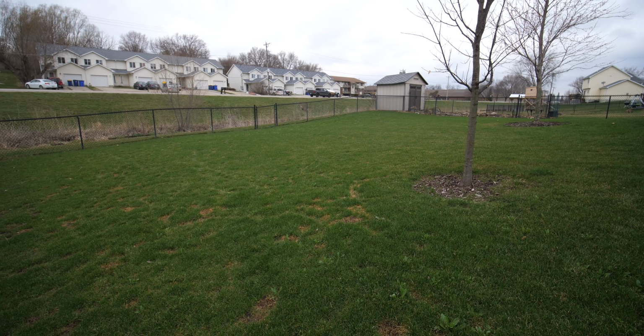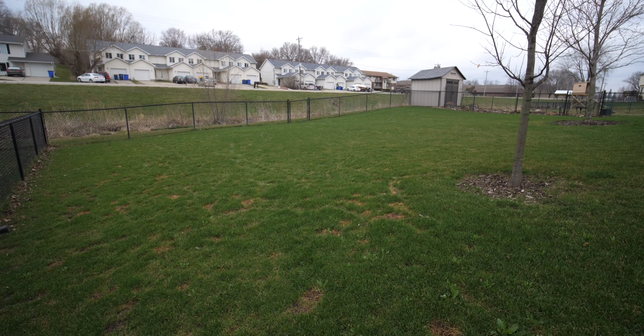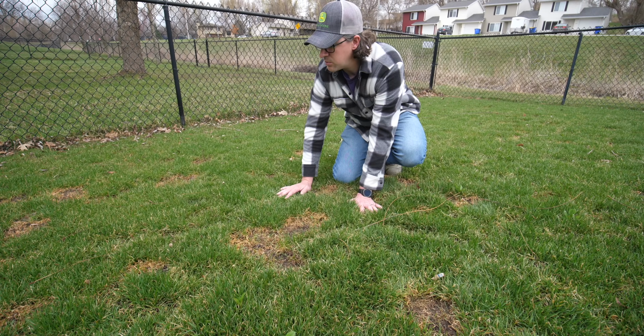The raking obviously did a good job on most of the spots, but some of these were really heavily damaged, more than I've typically seen in past years as well. It's not going to be too tough of a process here. I'm just going to have to go around to each individual spot that I have and kind of get some seed in there, and I will show you that as well.